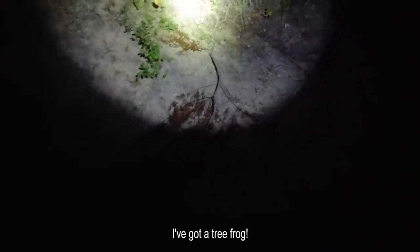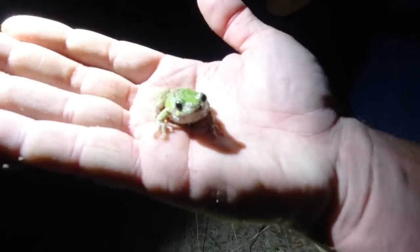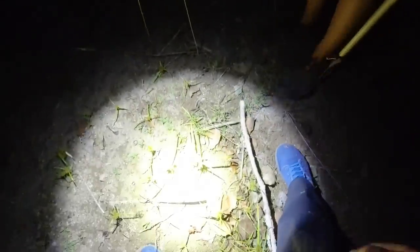I'm hearing them up here, man. Or I'm hearing something. Listen. So that is a green tree frog. Not what we're looking for. Cute little tree frog. Oh, he just jumped on me. There he goes. You don't think he's good to eat?